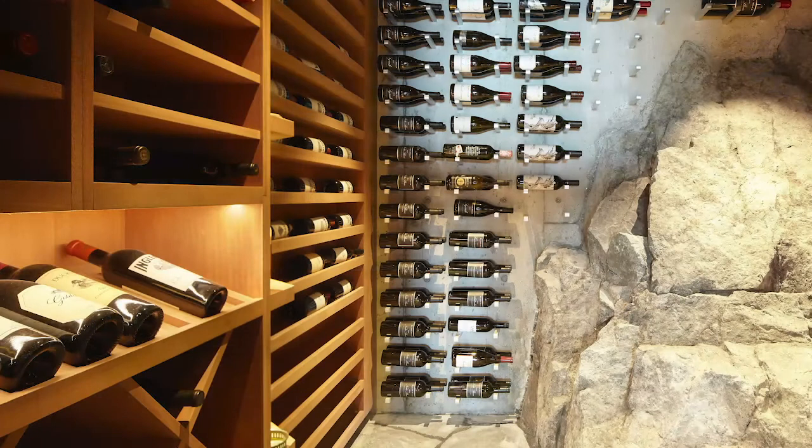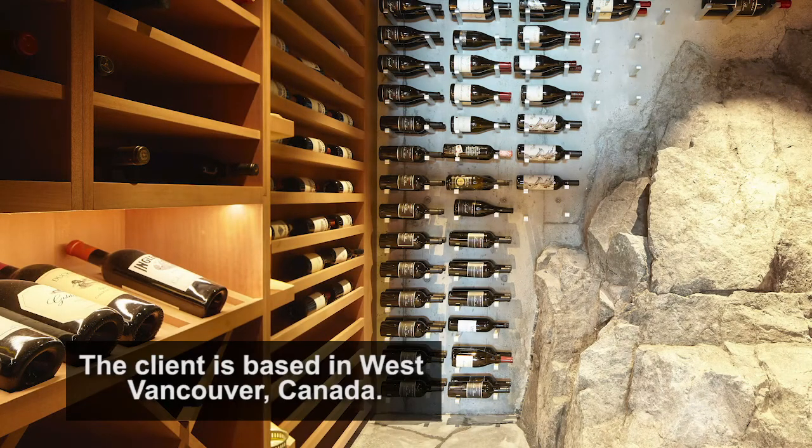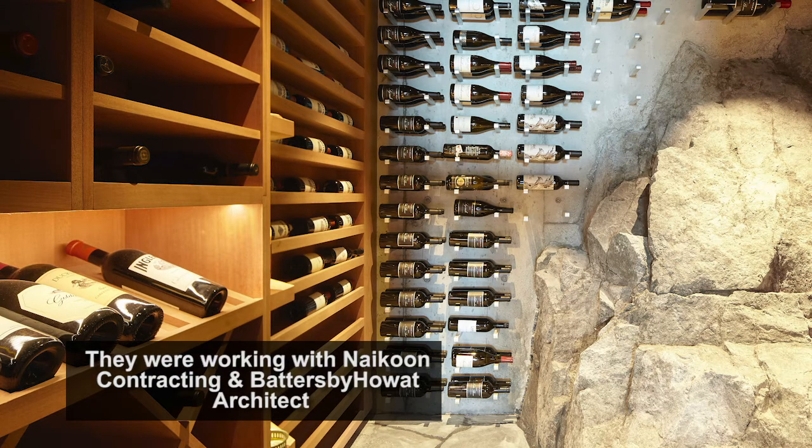I'm going to share a wine cellar project with you that we completed in a passive home. We were contacted by the client building a new home in West Vancouver, not too far from our office and showroom in North Vancouver, probably about a 15-minute drive away. They were working with Nykun Contracting to build the house and Battersby Howitt Architect.